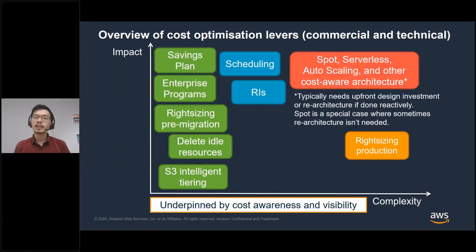Now, all of this activity is nice to know, but it's underpinned by a few things, two things primarily. The first one is there needs to be cost awareness and visibility. So a question to ask your teams is, hey, do you know how much your spending was last month? And if the answer is no, then it's likely that they would benefit from having access to tools such as Cost Explorer, which I'll show shortly, and providing them with that information so that they know what they're spending, how it's changing over time, and what they're responsible for.